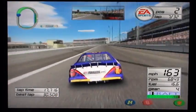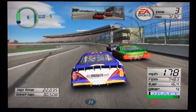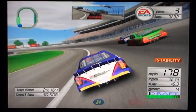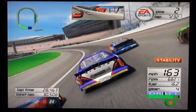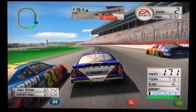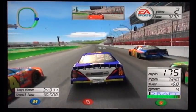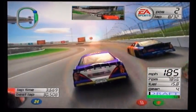I didn't know. I was going to go back to the bottom of the racetrack. Didn't know Jeff Gordon had that big of a run on the inside lane. I mean, I saw him gaining up on me, but holy shit! Oh, three wide. I'm in the Hendrick sandwich again. God, for God's sakes! And Bobby Labonte is there as well.